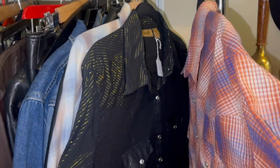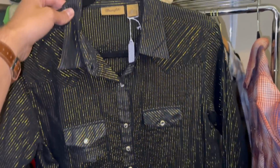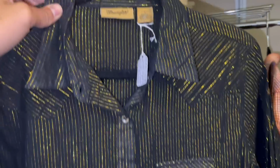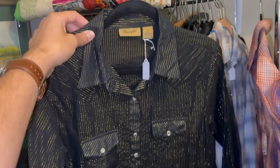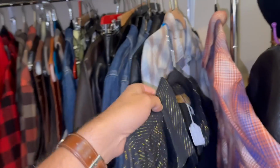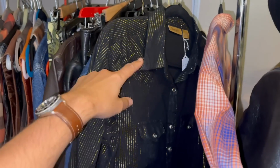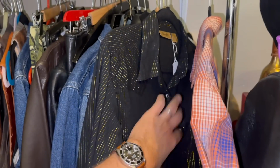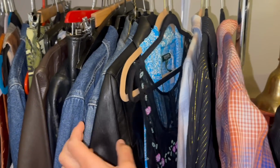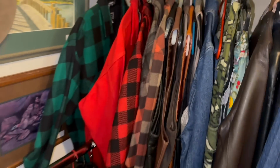Well, we did find some Western shirts. That might even be a little too flashy for me. That's Wrangler with all the gold thread like that. Well, I guess if you're up on stage putting on a show or something, why not? That's not quite the style. What I'm looking for is maybe roses and piping, like maybe red with white piping or black with white piping. Kind of like the one I wear sometimes, just different. But it's a good start.